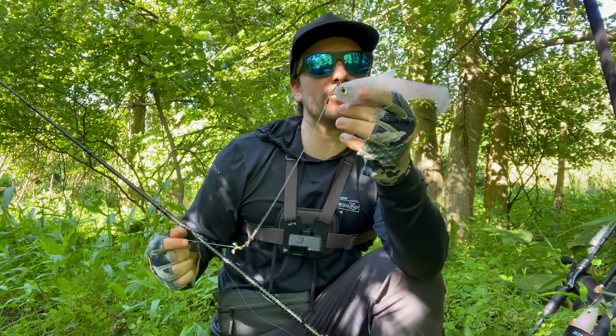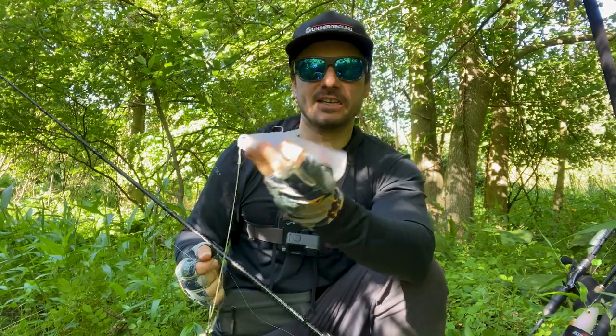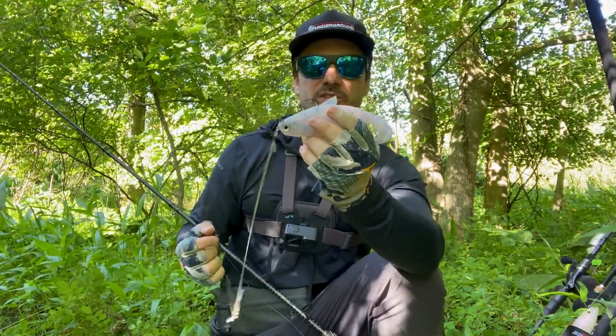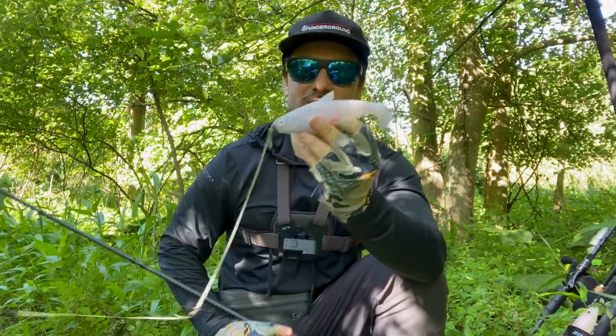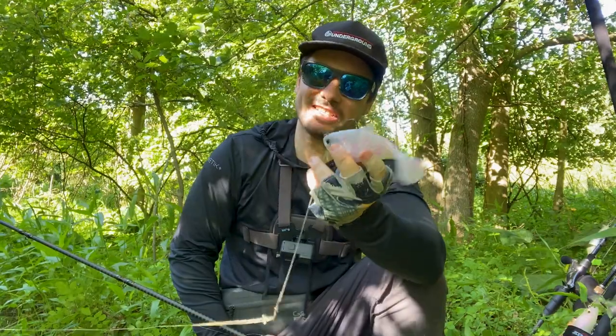If you don't know about the Burrito, it's an interesting bait. It's got a lot of thump. It's almost like a chatterbait running through the column, and it kind of has a lot of wobble too. It's made out of silicone, so it's super durable. These things are expensive, but worth it, I think, if you're not snagging up.